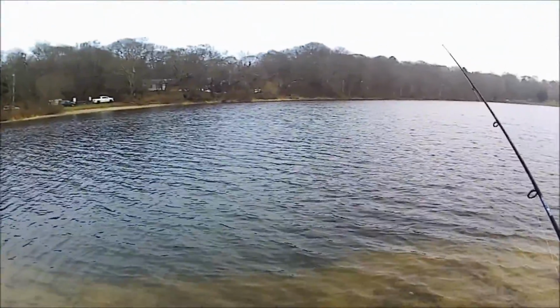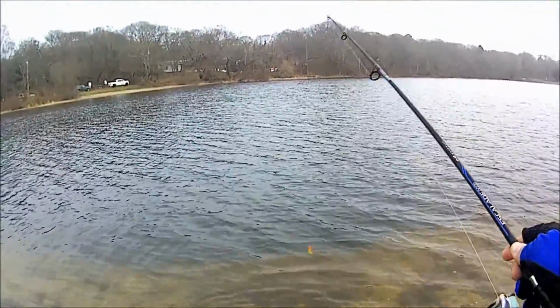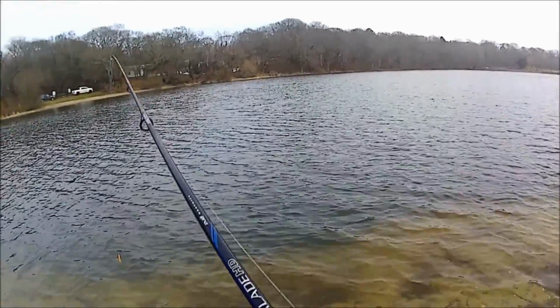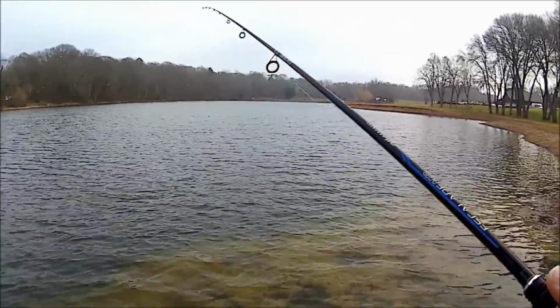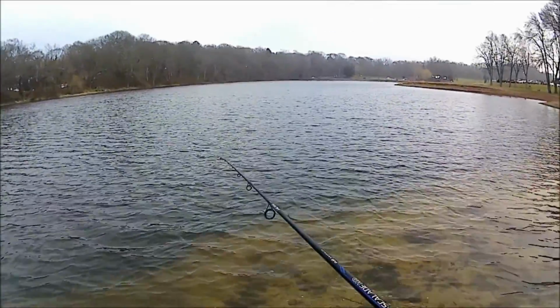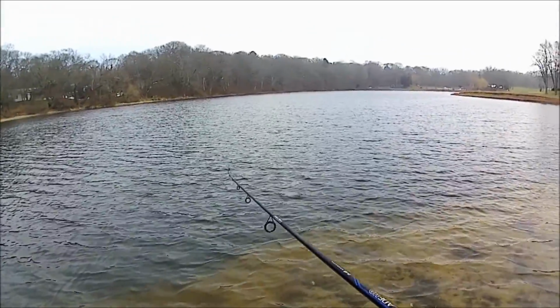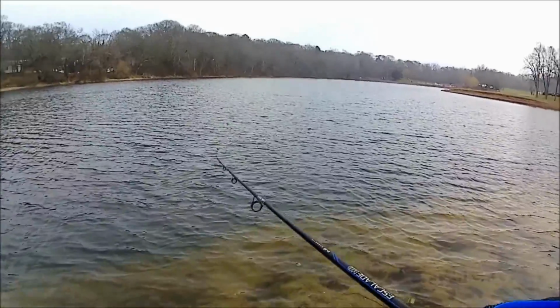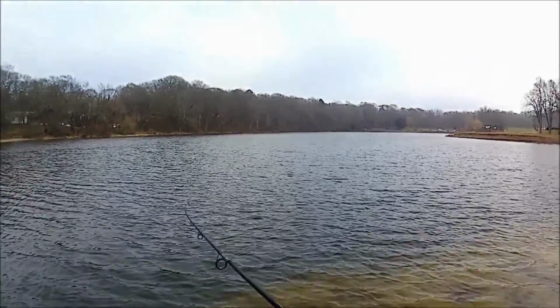They look happy. Yeah, I'm using the Fire Tiger color. I was out there that time. I threw it more out, but he didn't hit too far out. He hit kind of close.